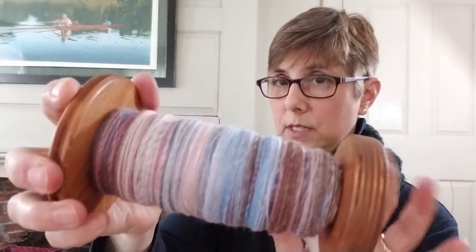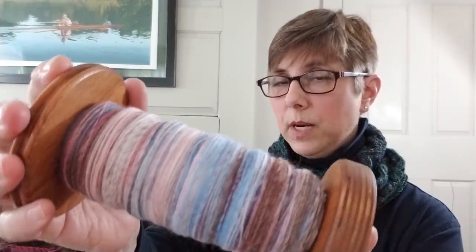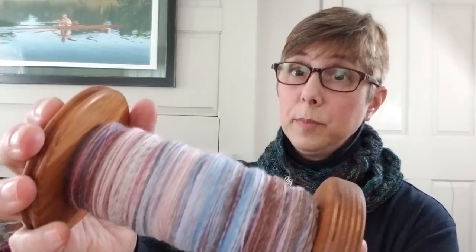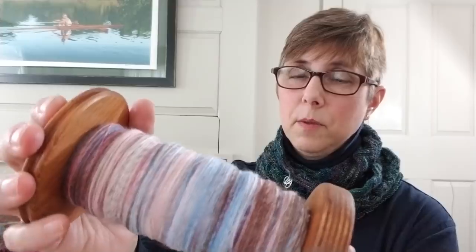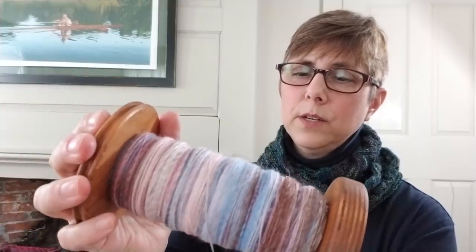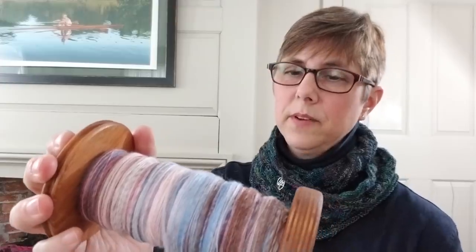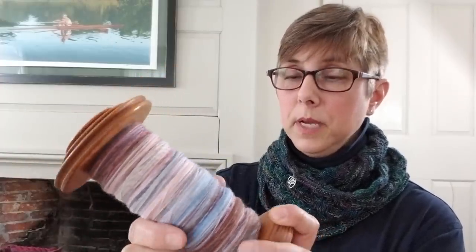So here, you can see how it's coming out. It's lovely. I'm trying to spin this fairly thin because what I wanted to do with this is to practice Navajo plying, so three plying. I would like to make a three-ply yarn, and I don't know how much I'll have of it, so I'll see what I have when I'm done. I probably won't have enough for socks, but I may have enough to do another pair of mitts, something along those lines, maybe a hat, maybe a cowl, something.